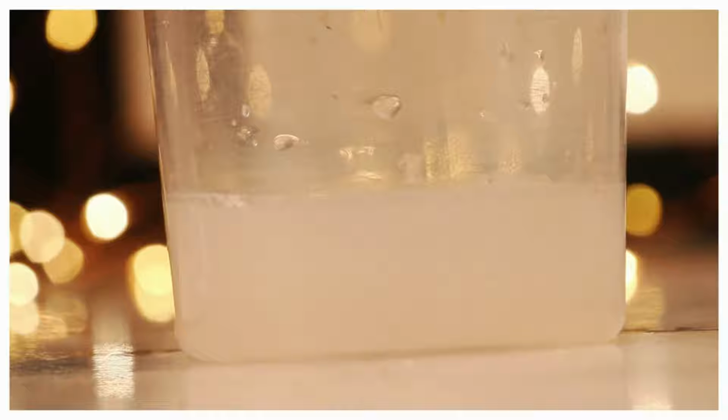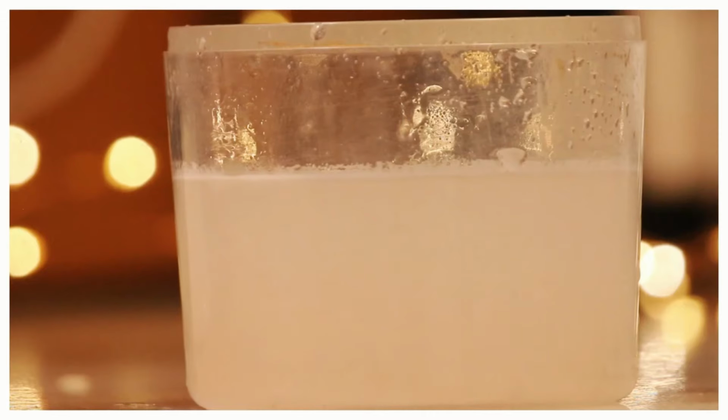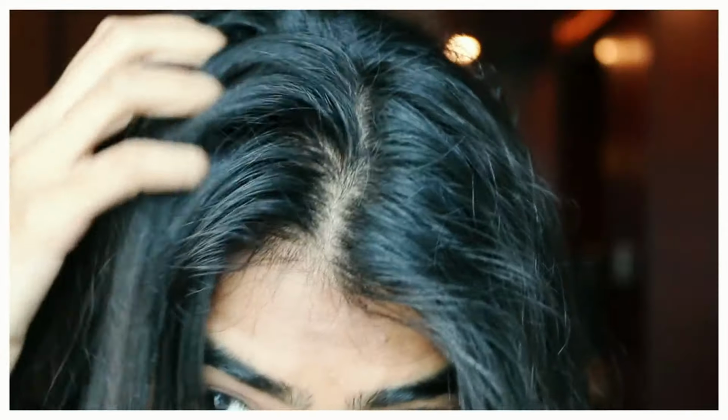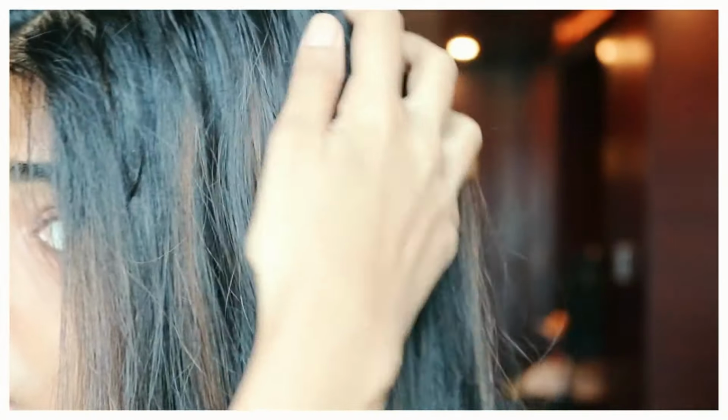Now guys, because onion is rich in sulfur and our hair is composed of a protein called keratin, which is also made up of sulfur. Now there have been a lot of studies about onion juice, how it helps in regenerating new hair follicles and how it helps in promoting hair growth. And so I'll tell you, just take an onion which you have at home, which we use for cooking, cut it into small pieces, put it in a mixer and just extract the juice and apply it on your scalp.